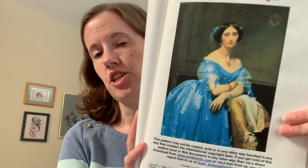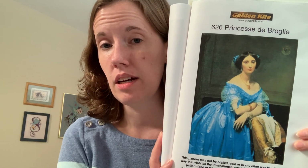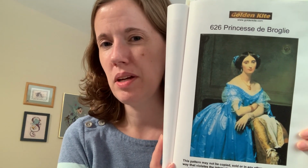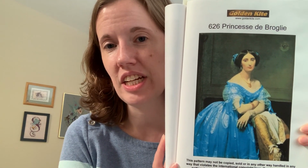So I thought I would share a little bit about my Princess de Broglie debacle. I haven't had time to look into it, but I mentioned this last week. This lady that I showed last week, I think I'm heavily leaning towards restarting her. I don't think I will do anything with her face. I'll probably keep it, but I don't think I would frame it. The goal for this was never to really put it up anywhere. It was just to enjoy stitching it.